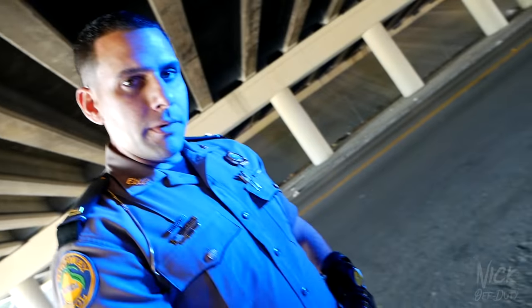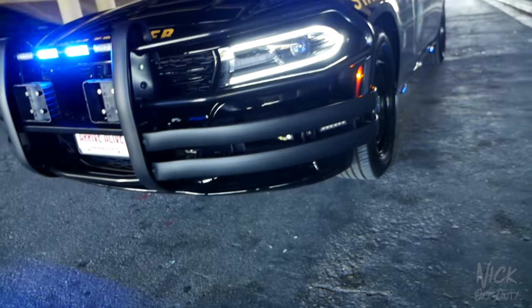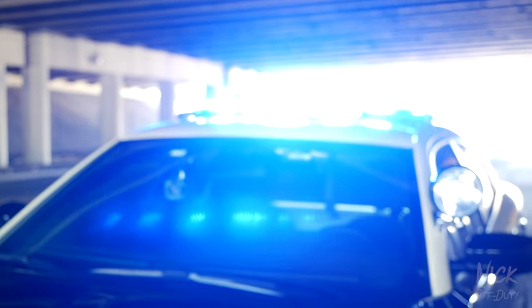So the push bumper has lights up top here, right at the top of the bar. There's two lights on the side here for more of an angle. There's lights on the liner, on the roof liner inside of the car. Of course, the light bar.